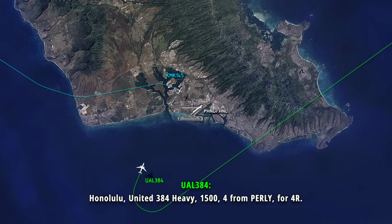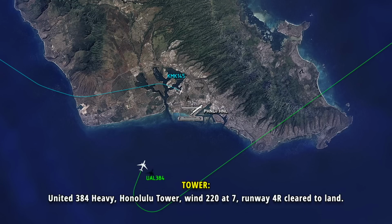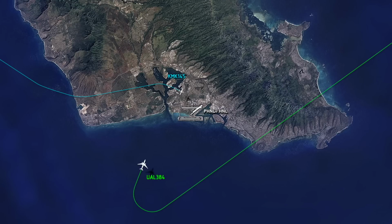Honolulu, United 384 Heavy, 1500, 4 from Pearly for 4 right. United 384 Heavy, Honolulu Tower, wind 220 at 7, clear to land. Clear to land, 4 right, United 384 Heavy.